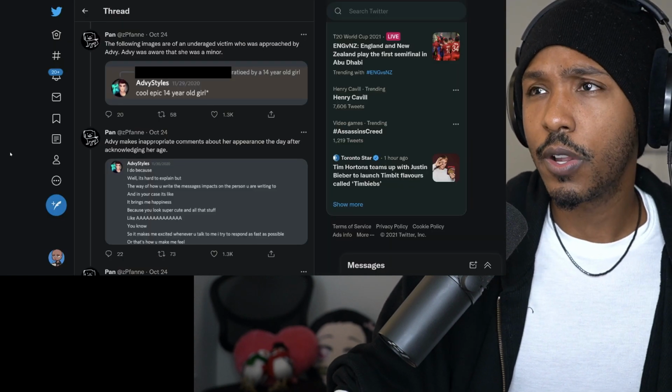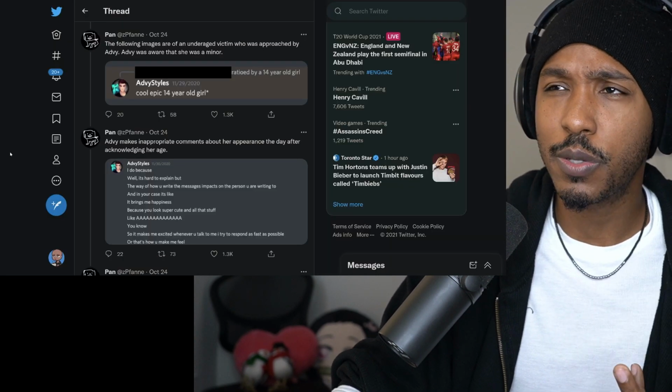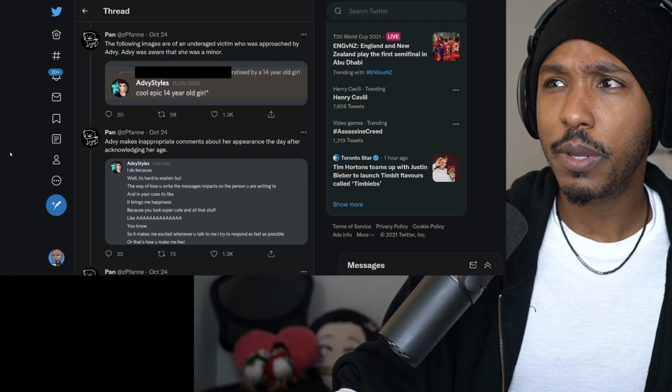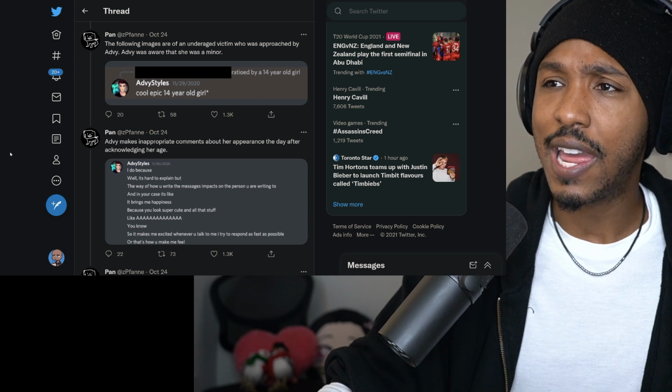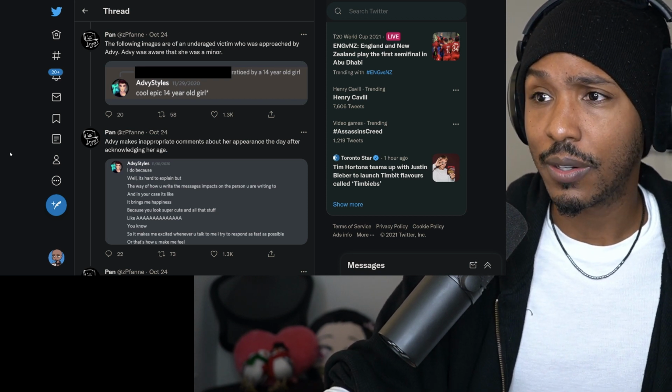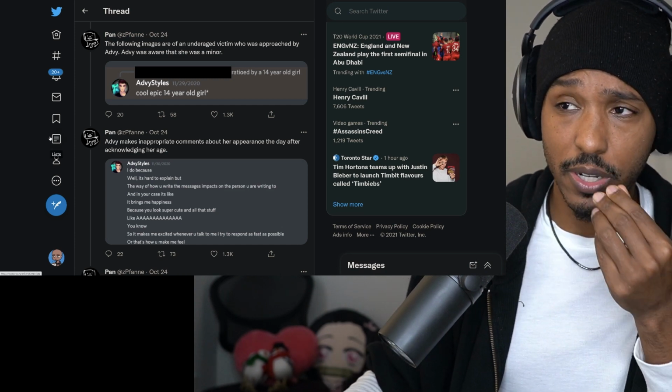Then it continues, the following images are of an underage victim who was approached by Advy. Advy was aware that she was a minor. It's a picture of him saying, cool, epic 14-year-old girl. And then it says Advy makes inappropriate comments about her appearance the day after acknowledging her age. And this was as of November 30th, 2020.